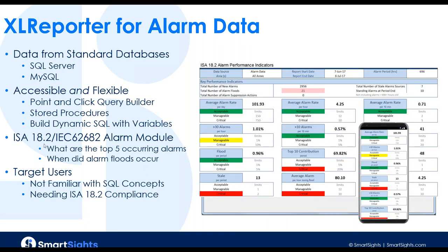It also has an ISA 18.2 alarm management module. If those in the audience don't know about the ISA 18.2 standard, this may still be very relevant to you, because this is basically going up to another level of alarm reporting, right? Level one is essentially telling us what alarms have happened over a period of time in the process, which is important to know for many reasons.